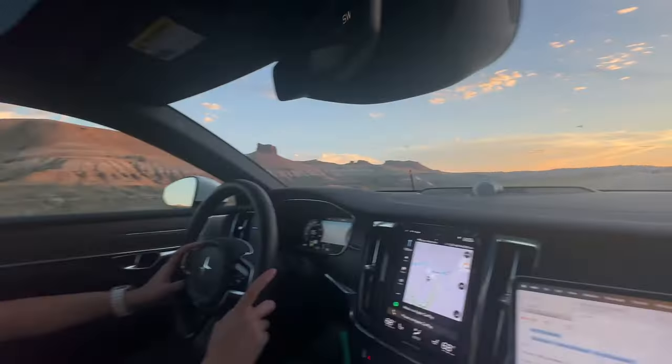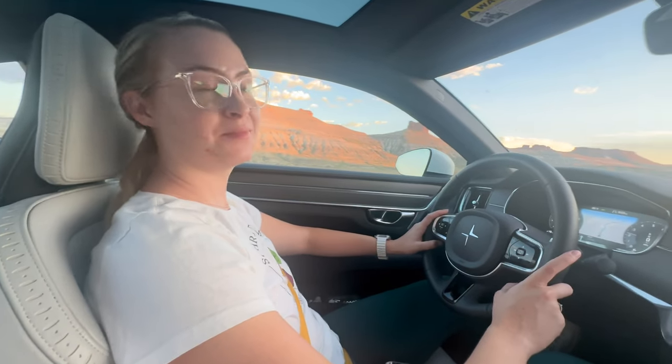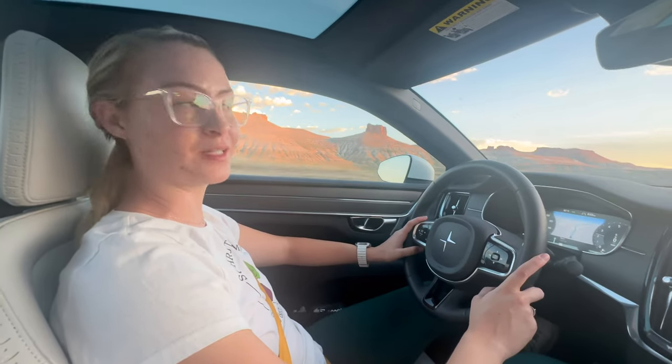I've become quite a bit of a bus enthusiast. That's been a while. Yeah, for a long time. Since we got the Rebel, pretty much, is when it all sparked.